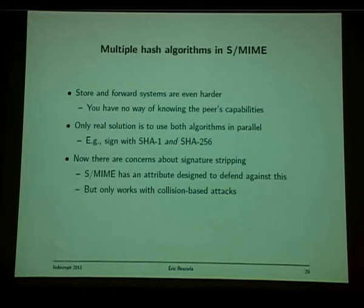But if you have parallel signatures with a weak algorithm and a strong algorithm, then all the attacker has to do is rip off the strong algorithm and collide with the weak algorithm, and he's good to go. So in order to prevent this, you've got to have effectively a pointer to every other algorithm in each signature. So the SHA-1 signature says, this message has two signatures, one SHA-1 and one SHA-256, and the same thing is true for the SHA-256 signature. And so now you have to have more than a collision, you have to have a preimage as well.